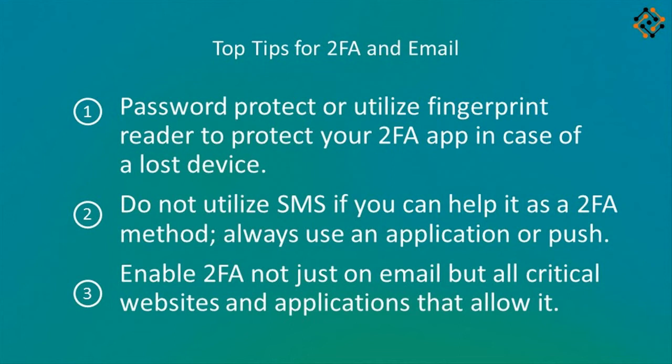If possible, do not enable 2FA with SMS or text messages, but use a mobile application or have the code pushed to your device. If I know that someone has 2FA with SMS enabled, I can take the SIM card out of their phone and plug it into another phone. Now, my phone will be the one that receives that SMS message with the code. It's always good to just take the more secure option because it really isn't adding any extra difficulty for you to log in. Also, enable two-factor authentication on all critical websites and applications that allow it.